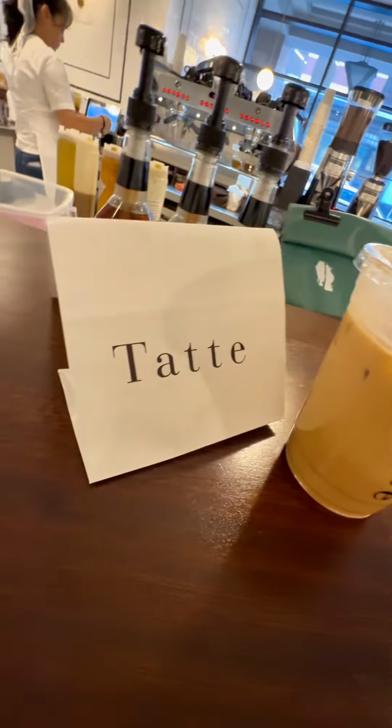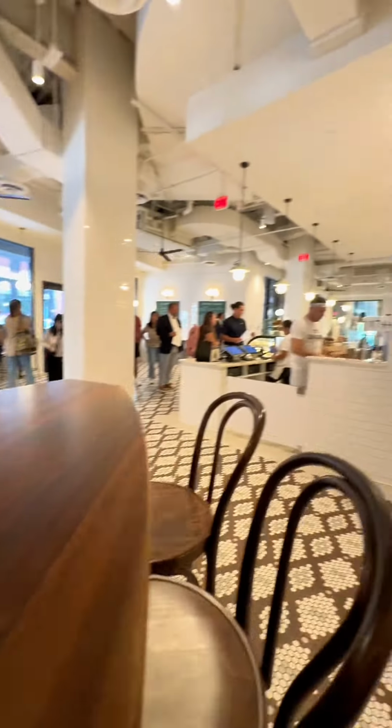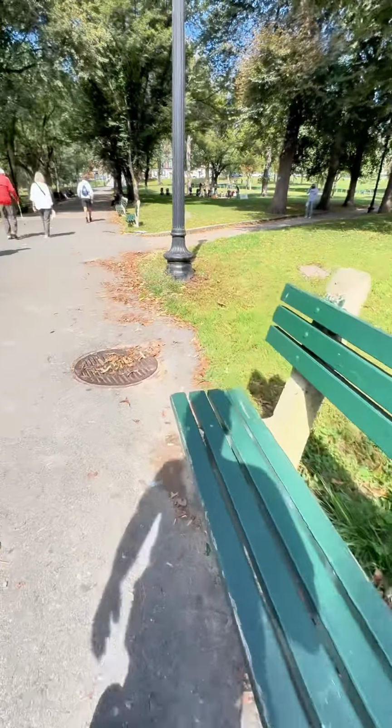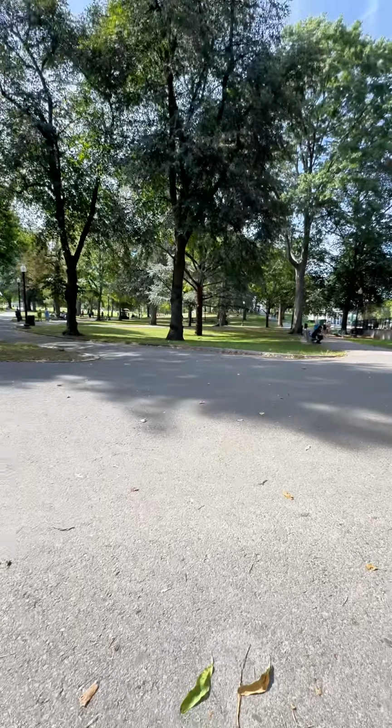I don't mind drinking tea, but this morning I need something with a little more kick, so it's time to head to this local spot and grab an iced Americano. The weather is great out, and it's been a few years since I've been here, so it's time to hit the streets and do some sightseeing, and first stop is this famous park.